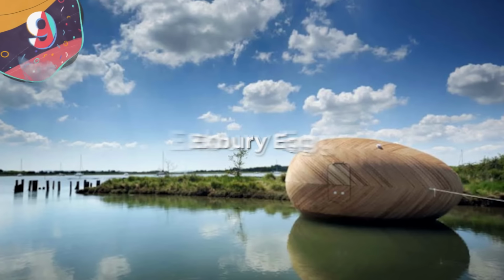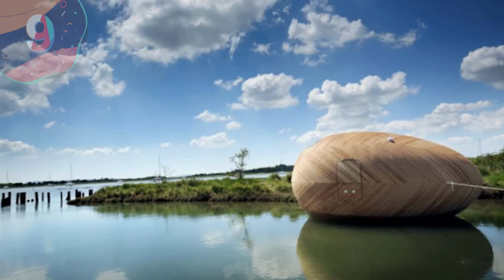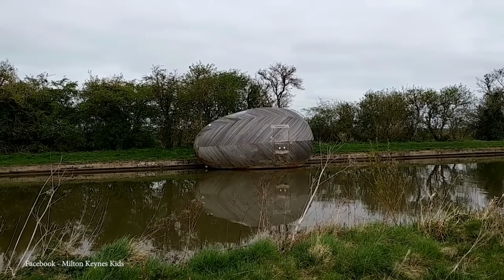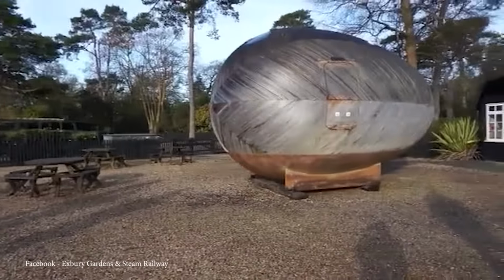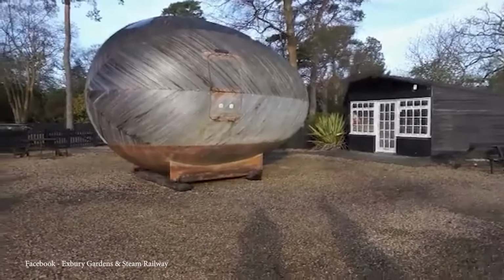Number 9. Exbury Egg. Located on the mudflats of the Exbury Bank along the Beaulieu River, the egg represents a unique architectural endeavor blending art, sustainability, and rural exploration. Crafted by the minds at PAD Architecture and Design in collaboration with Artsway, this project aims to ignite dialogue and interaction around the themes of sustainability, recycling, and energy conservation.